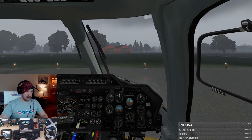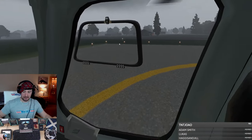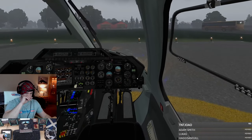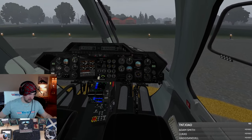Right, I'm hoping the weather gets better, guys, so we can actually fly into the mountains. I am not IMC rated in a helicopter, so I have to stay VFR. So we'll try this one and see if we can make it up to there.